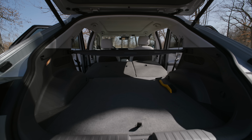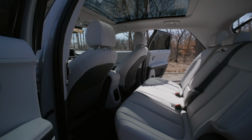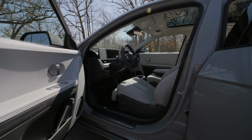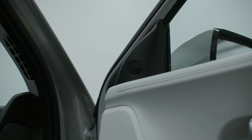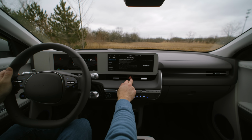But really, most everything else in here is very Hyundai and Kia. They've added certain things like this enormous moonroof, but they've added a great shade. It's really quiet in here. The audio system is surprisingly decent for a Bose. It's super flat, so you have to mess with the EQ.